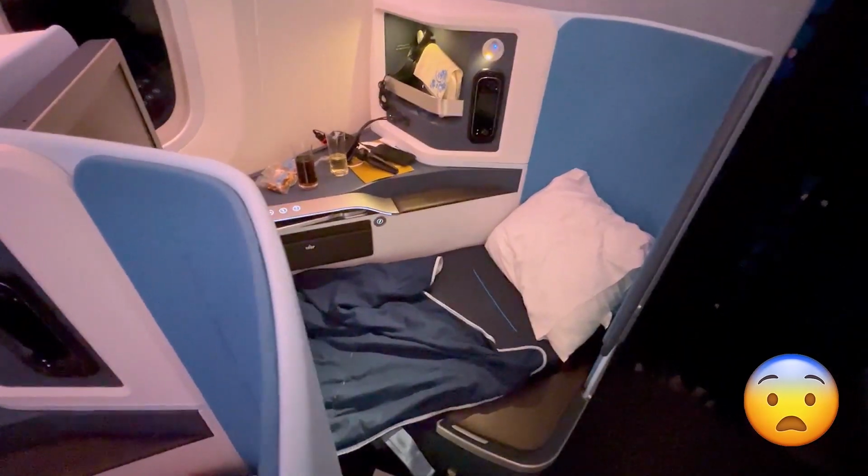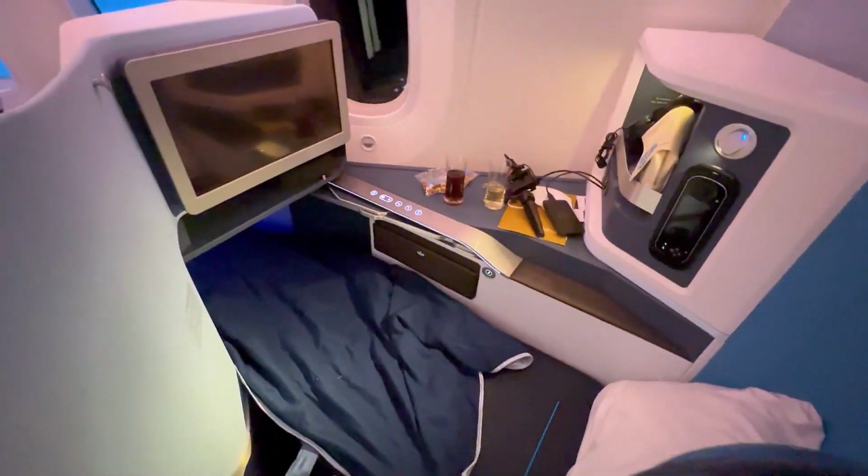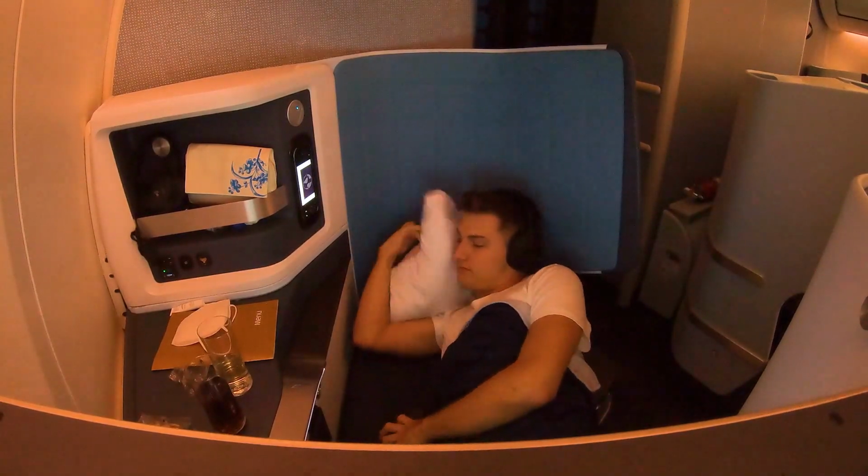After the meal, I prepared the bed. Sadly, there is no bedding. The pillow was comfy, however the blanket was not doing a great job keeping me warm. It was so thin and light.